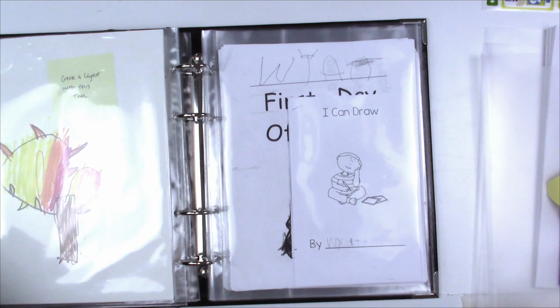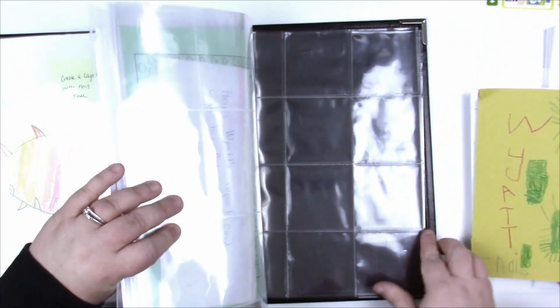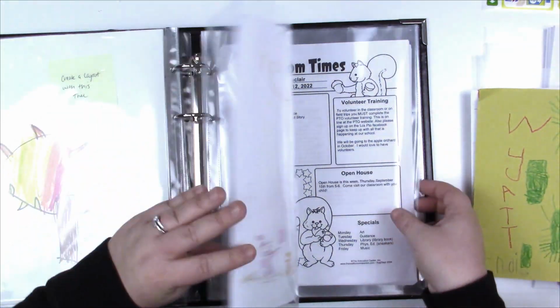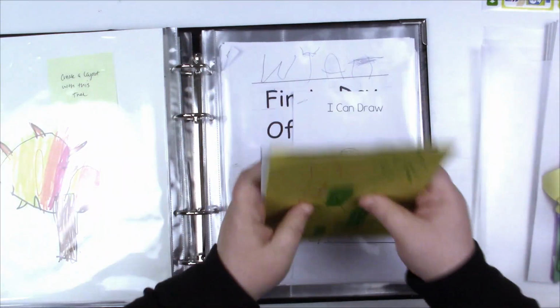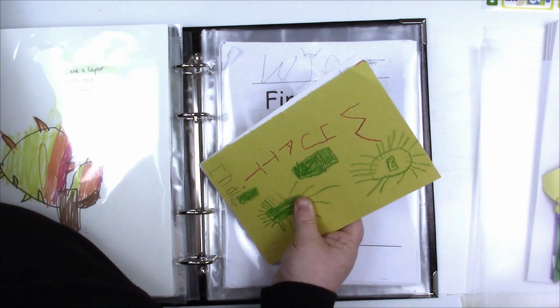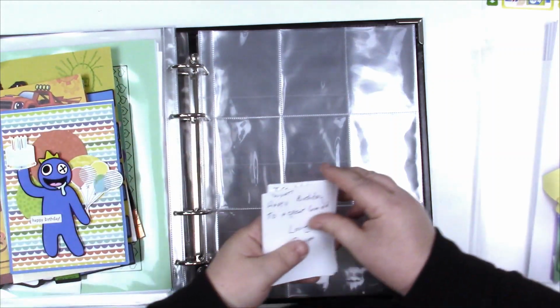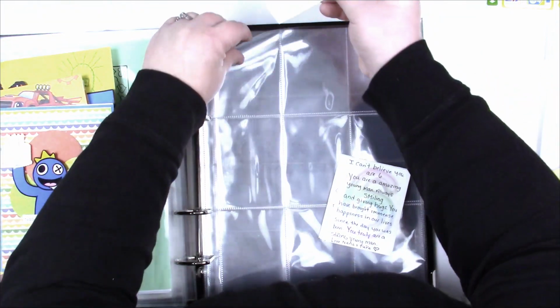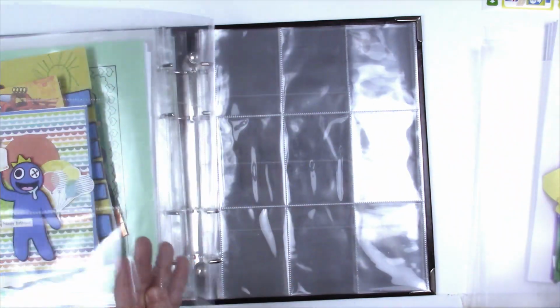And then actually we have his birthday project as well, and I don't know if I have another sleeve. All right, so I don't have another sleeve anymore. I need to order some more of these. So what I'm going to do is put all of these in their page protector.